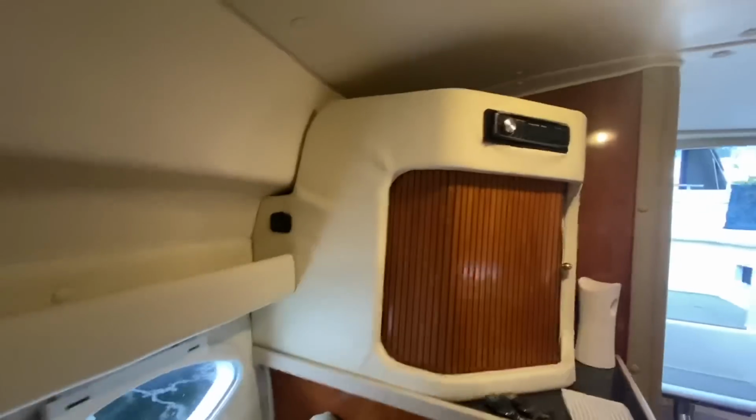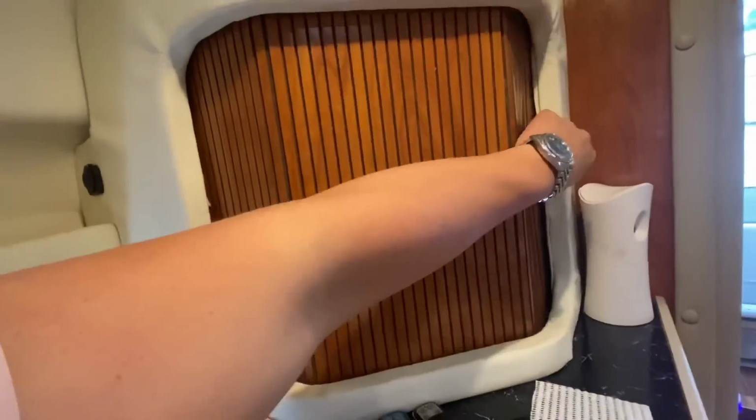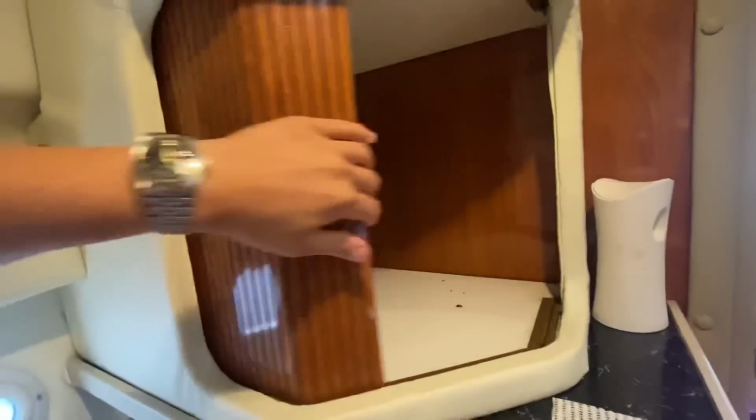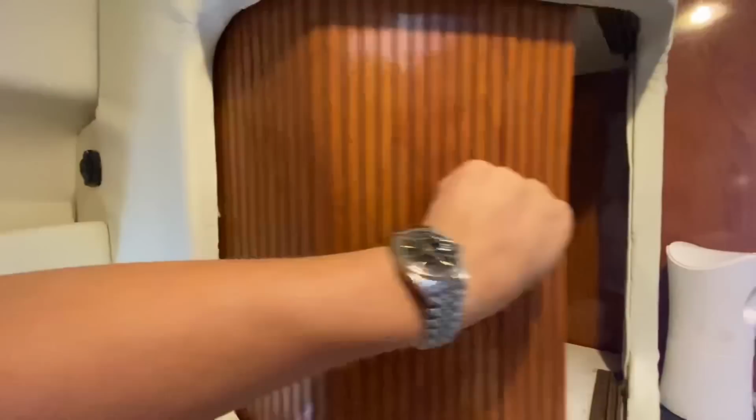We've got a 12-volt socket. Up top is the onboard Bluetooth stereo system, and then this tucked away is your little cocktail cabinet. Do with it as you please.